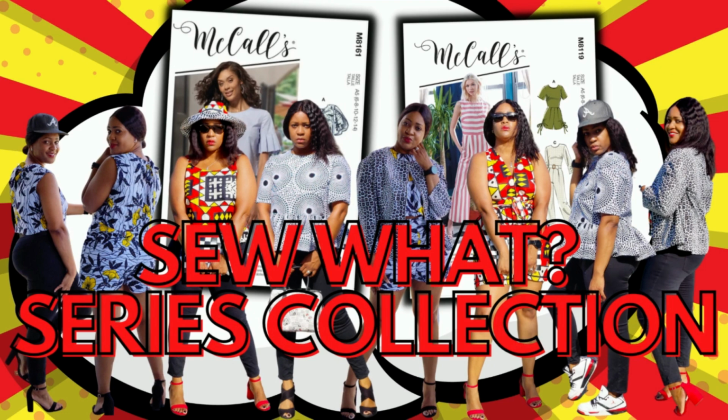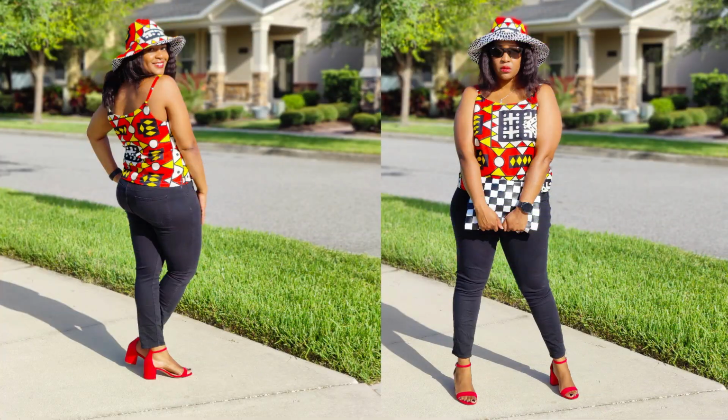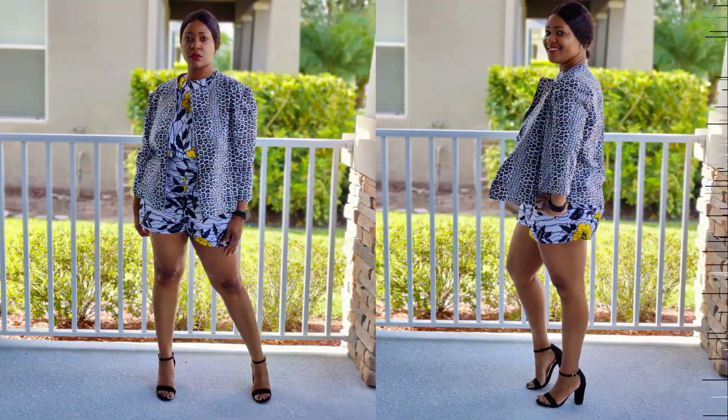My color palette was red, white, yellow, and black. And in my video, I said how this collection came about. It was accidental, okay? It was not intentional. But yeah, it ended up being a collection with a floppy hat and a cami. I threw that in along with the crop top and some shorts, and it became a complete collection, you guys.